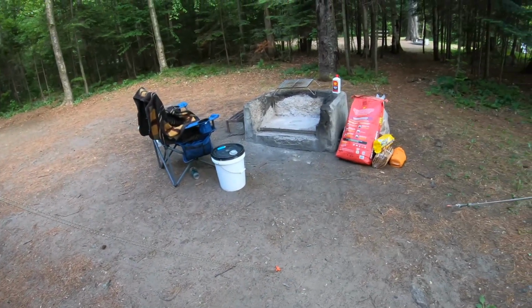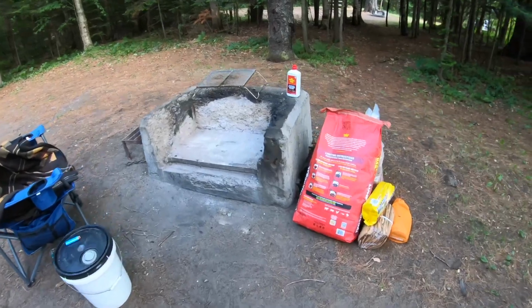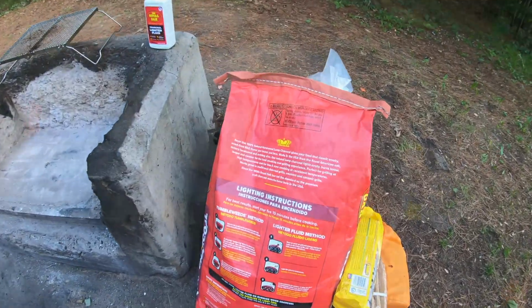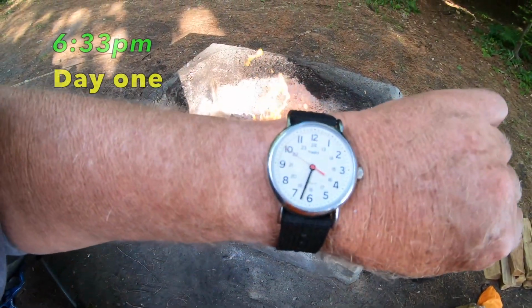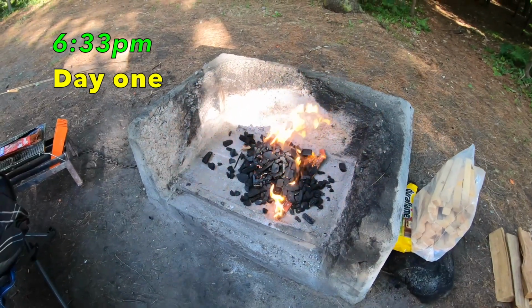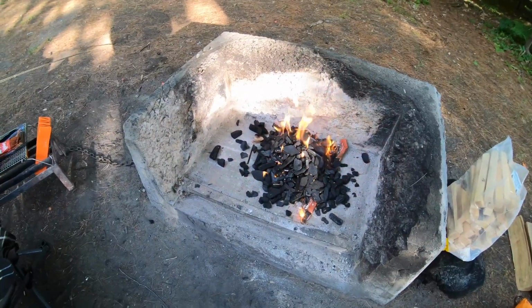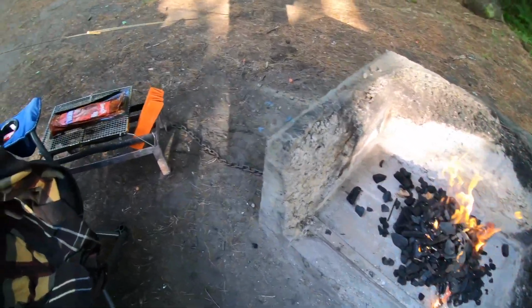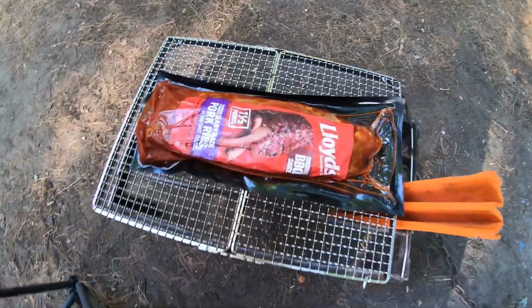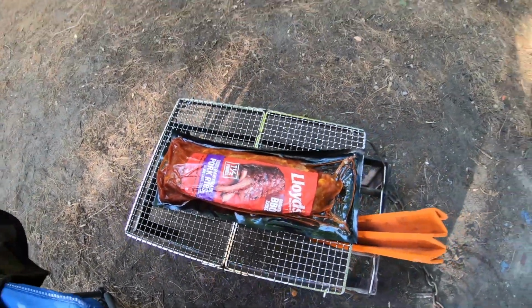Just about to start a charcoal fire to cook on. That is next. Okay, it is 6:33 on day one. I've just started my first charcoal fire for the trip, and we have decided on baby back ribs for dinner, and I've got a nice piece of corn on the cob to go with it.